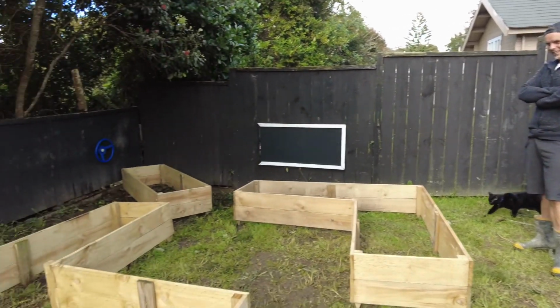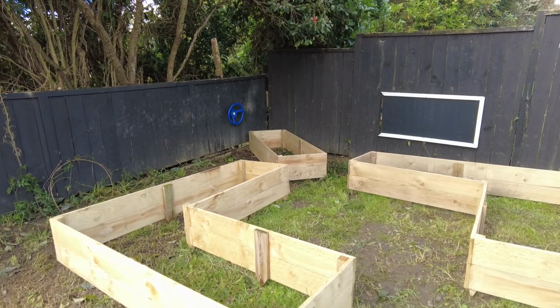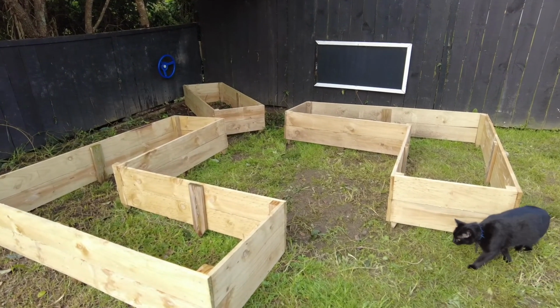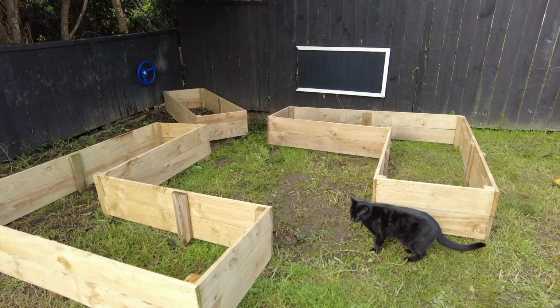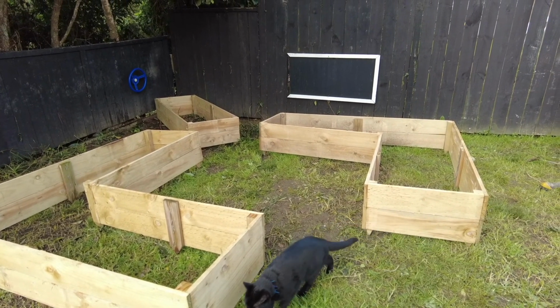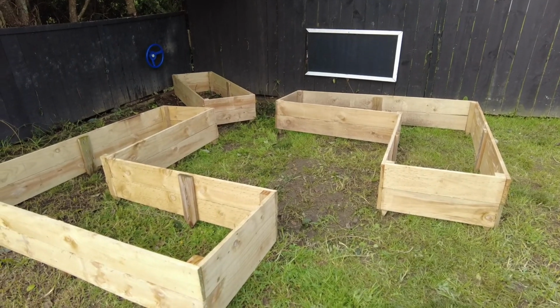So yeah, it just stops the water from seeping out. So we'll run irrigation and stuff to here so that if we're away, we don't have to worry about things drying out, and so that we can water in the afternoons or the mornings, depending on what works better, and so that I don't kill stuff by forgetting to water.